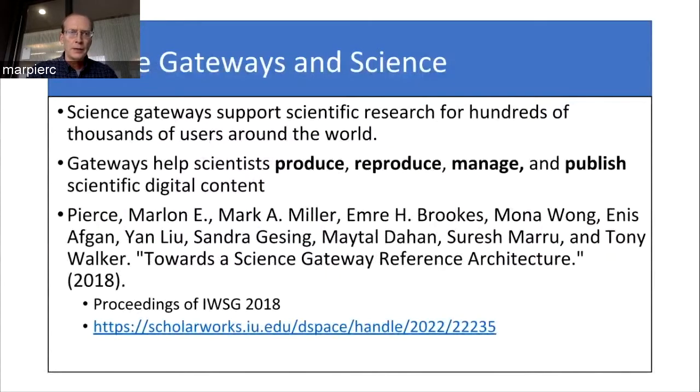So I want to step back and get on a soapbox and hopefully not trip. Science gateways in science. I think, to motivate some of this, I have grown tired of my own definition of a science gateway, which is that it's this thing that broadens access to supercomputers and whatnot. Science gateways support scientific research. They enable people to undertake publishable scientific research and create artifacts that can be used in journal articles and other types of scientific communications. So gateways are really there to produce, reproduce, manage, and publish scientific digital content. So I gathered up a few colleagues and we hashed out some of these ideas, and this is in proceedings of the International Workshop on Science Gateways 2018, and you can look it up if you're interested.